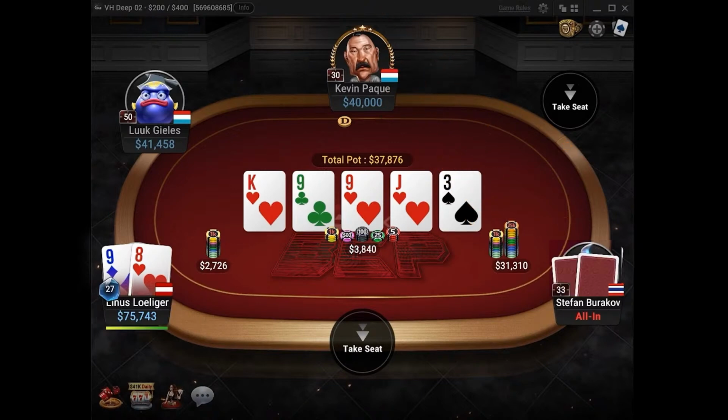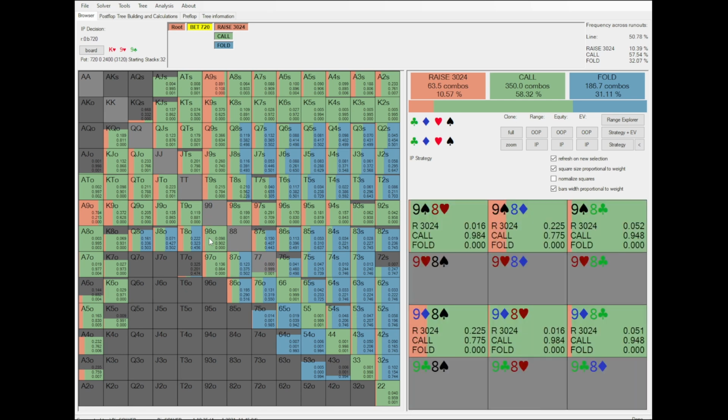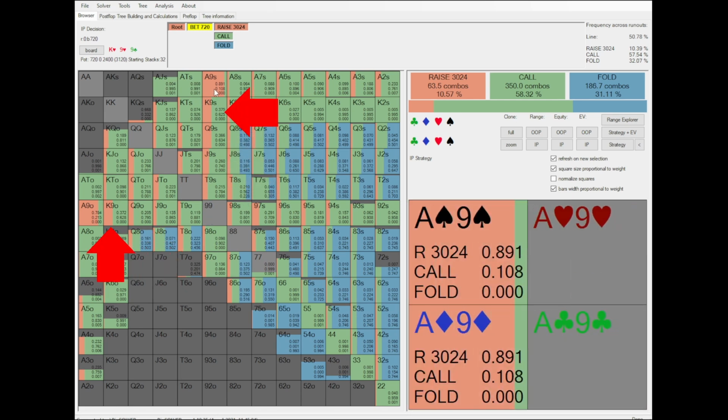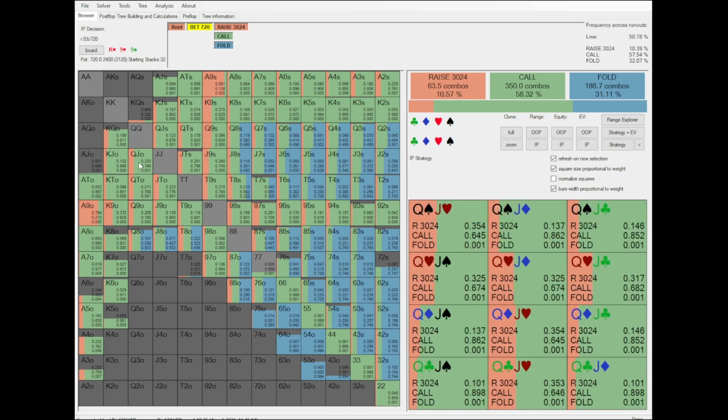So in this hand we're witnessing Stefan's aggressiveness and big sizings, which he is very well known for. For Linus, 9-8 is a pure call on the flop. His value raising range consists of 9s with better kickers and 9x combos which don't block flush draws, so that Stefan will have more hands to call with. It is added by a bluffing range that mostly consists of straight and flush draws and backdoor flush draws.